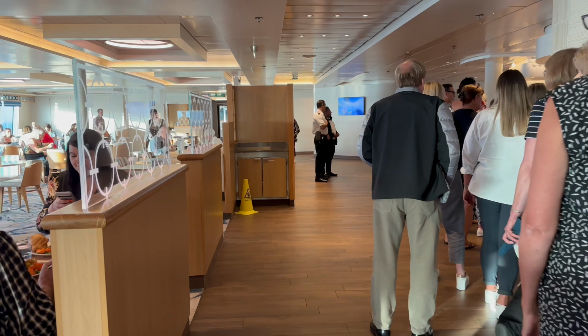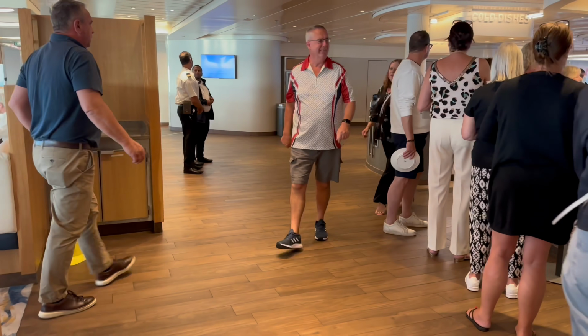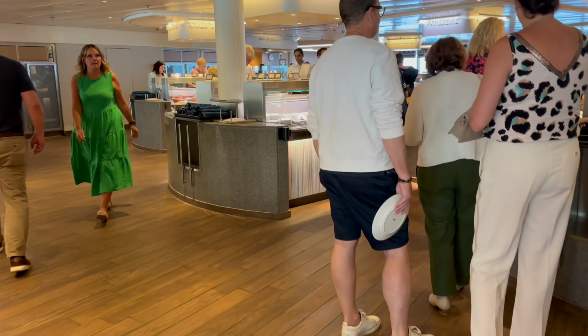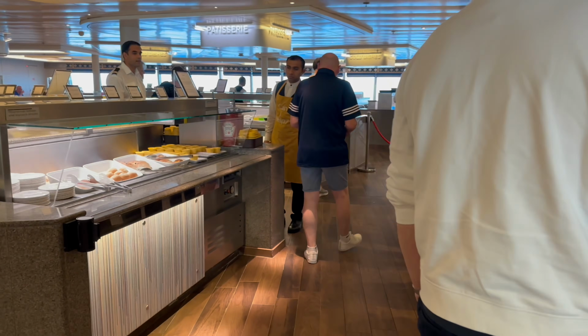And next up is lunch, and on a sea day, this place is going to get very busy. This was the line for the hot food section. To be honest, I wasn't going to be waiting this long for food. And thankfully, there were plenty of other stations available.